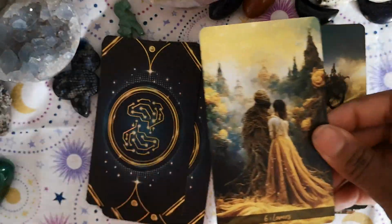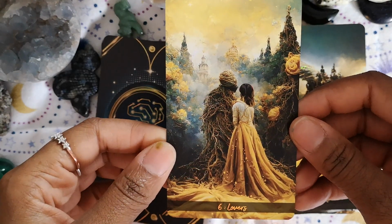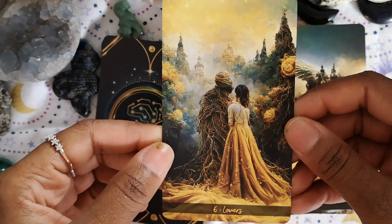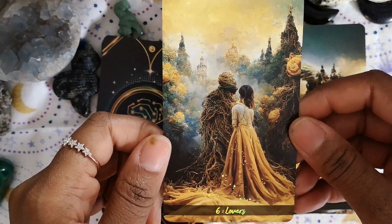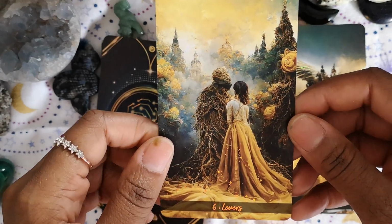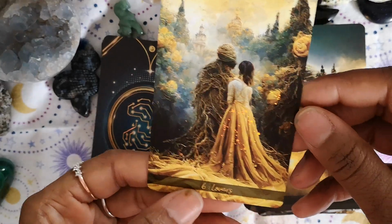Now the Lovers, which is slightly creepy because the person is like this root man, tree man, and it's giving me at the same time M. Night Shyamalan vibes. I don't know why, but yeah.